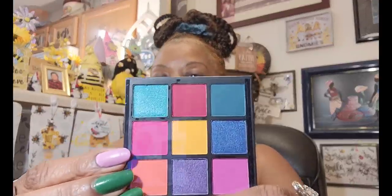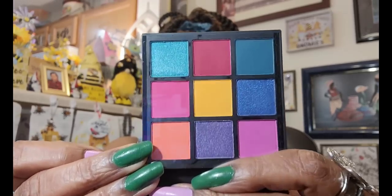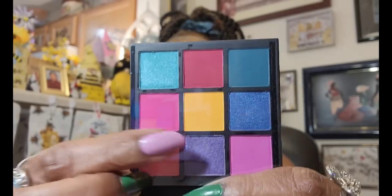Y'all know this is going to make really good friend mail as well for gifts for others after my sisters go through it first. But look at those colors, y'all. Look at those vibrant colors. Oh my God, that is absolutely beautiful. So that is palette number 4. These are gorgeous, Marina. We never ever see things like this in my store.